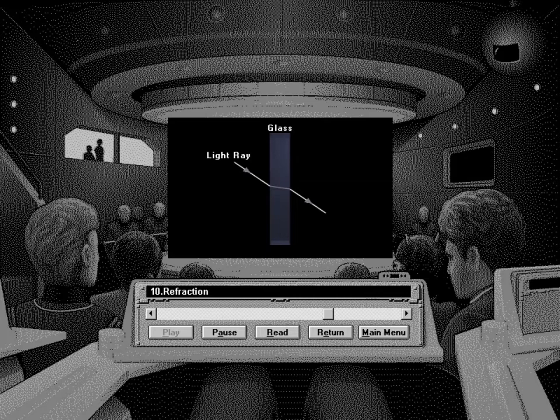Refraction is another basic property of light. It is the bending of a light ray that occurs when it travels from one transparent medium into another. Refraction takes place, for example, when a light ray travels from air into water, water into air, air into glass, and glass into air.